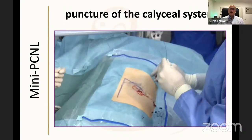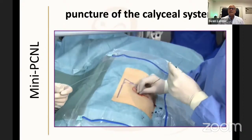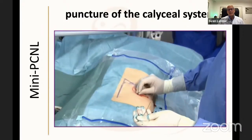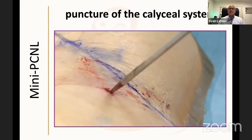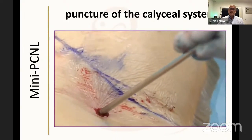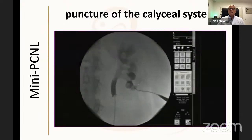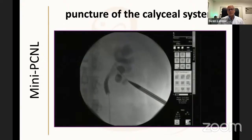And after that, the puncture needle is taken out. The dilation is done under fluoroscopy control. This cannot be done under ultrasound guidance. And now you can see the single step dilator. This is stainless steel with a sharp tip. You turn it around, it facilitates the movement of the dilator, and the tip of the dilator is pushed forward until you reach the calyceal system. This is really a single step procedure.